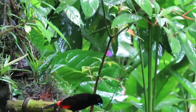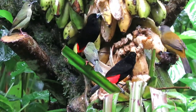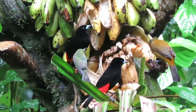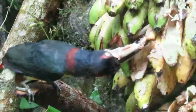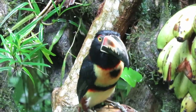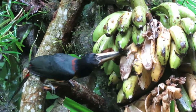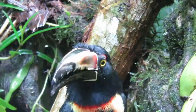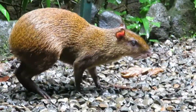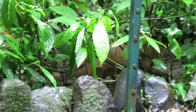Female Baltimore Orioles. We have a few of them that stay here, but pretty much Orchard Orioles, Bullock's, Baltimore. This will be the sound of that little bird. Crocodiles, caiman, I feel like gator.